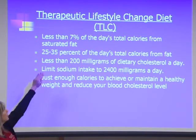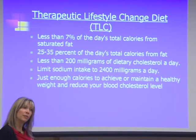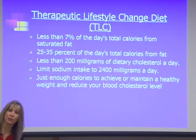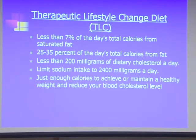But the TLC is less than 7% of the day's calories from saturated fat. So that for most people is about 10 to 15 grams. So for women who need fewer calories, that's about 10 grams of saturated fat a day. For men, that's about 15. So that's not very much. So low in saturated fat, because saturated fat is what they have found raises cholesterol and leads to clogged arteries.